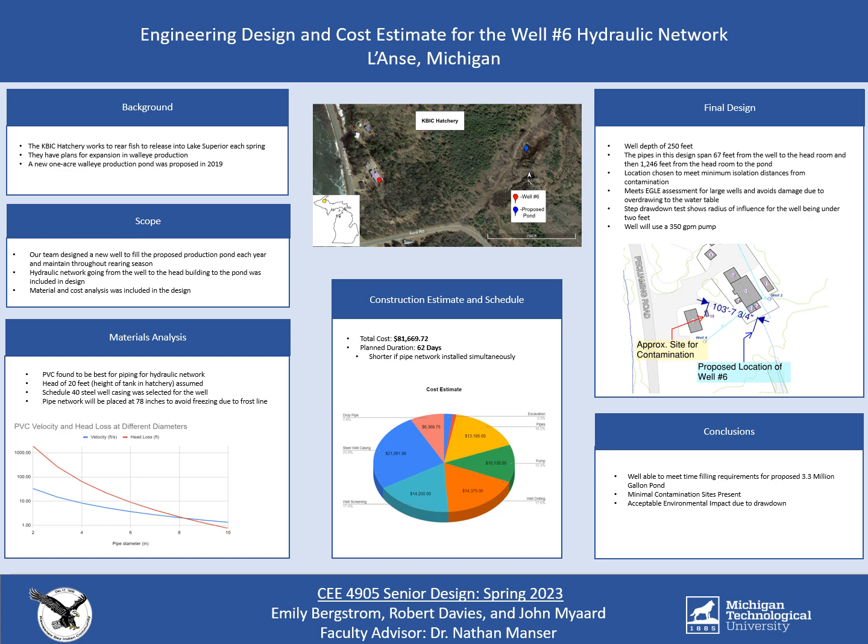In 2019, a different senior design team designed a proposed 1-acre pond, which would serve as a space to rear more walleye. Our project is a well and supporting hydraulic network that would supply water to the proposed pond at the beginning of the season and maintain water levels throughout. The proposed pond is 1 acre in aerial extent, and it is located approximately 1,200 feet from the water treatment building, and the KBIC is looking to fill that pond once a year for the walleye rearing season.